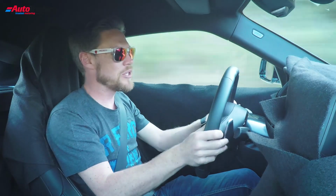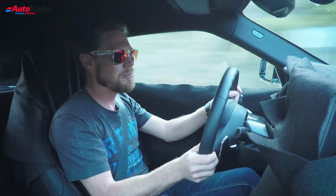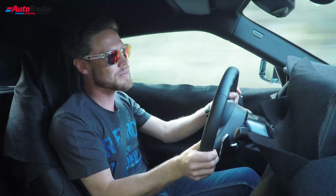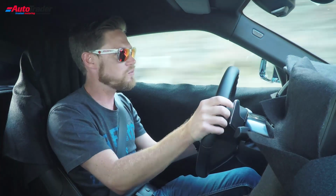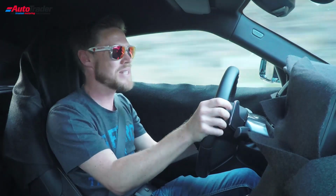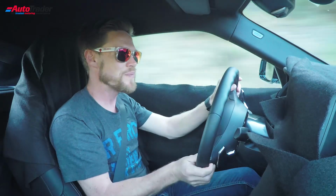And so it uses BMW hardware, yes. But what it's not using is BMW's coding and programming. That has been left to Toyota, and that means that the vehicle still feels quite un-BMW-like. But does it feel Toyota-like? That is the burning question.